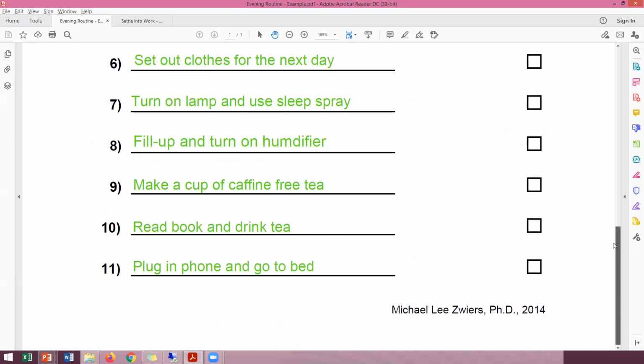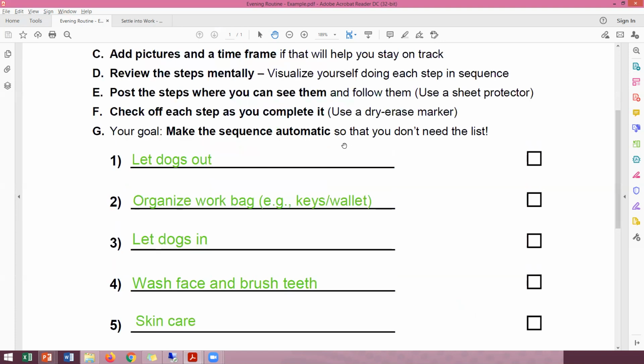When we engage in the same set of sequences right before bed, it helps cue our brain to understanding that it is time to sleep now. This helps our brain release melatonin and makes it easier for us to get to sleep.